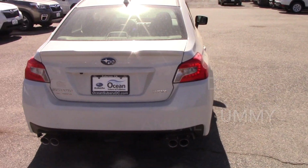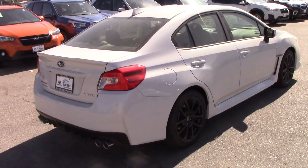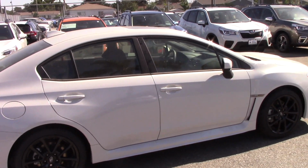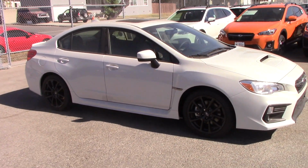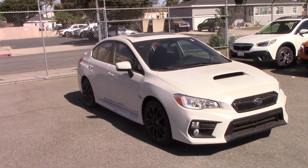The more eagle-eyed viewers amongst you may be saying, hey, wait a minute, that looks exactly like a 2019. And the problem is you wouldn't be wrong, because they really didn't do anything to change the look of the 2020 WRX. The front end on the STI looks a little different. The WRX, not so much.